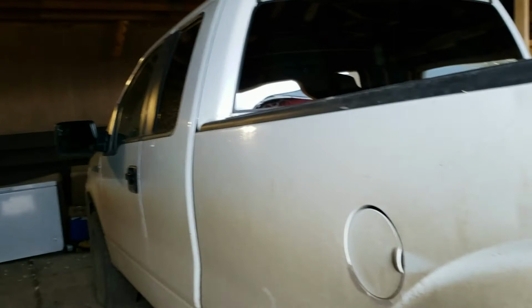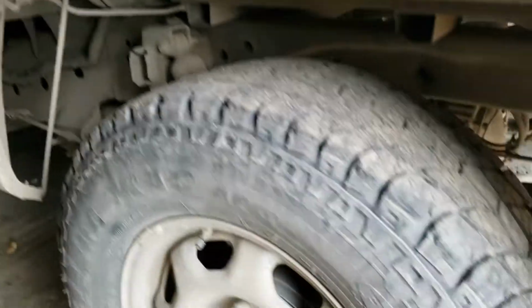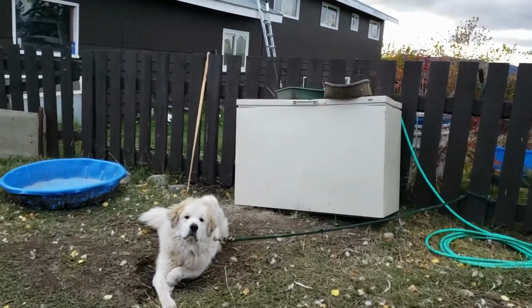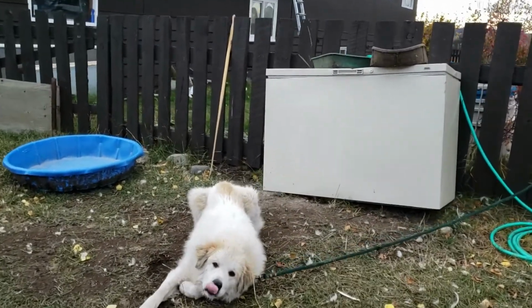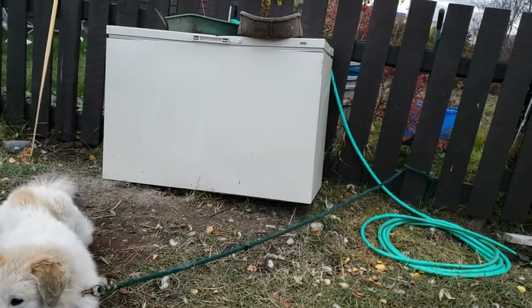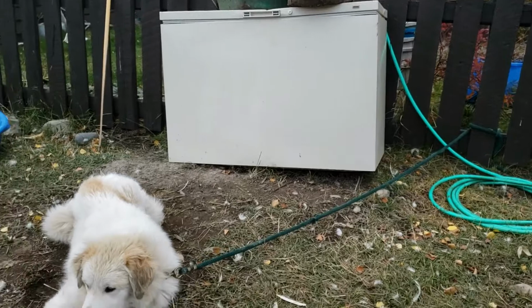This is my husband's truck, and that's what he was working on, trying to plug a hole. Now, this little girl here, who's looking ever so cute and adorable, you might notice she's got a lead on her. This is our puppy.